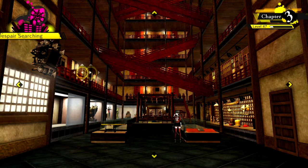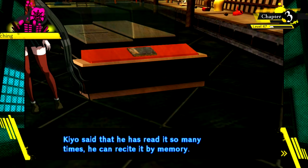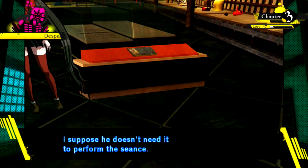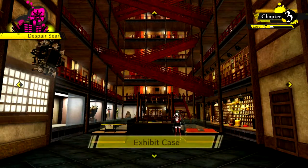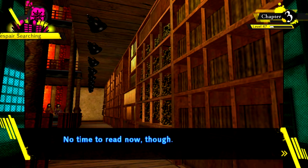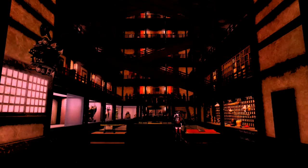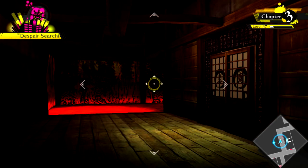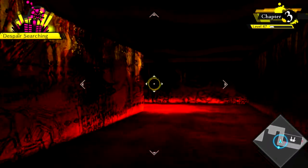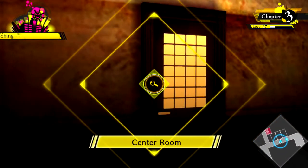Okay, what else is there to see here regarding... How about this? The Cage Child book is still here. Kyo said that he has read it so many times he recited it by memory. I suppose he doesn't need it to perform the scenes. It's packed with books and scrolls. They're all weathered and old. Now, no time to read. Is this it? Okay. So, are we going to the middle room now? Okay, let's go to the center room.